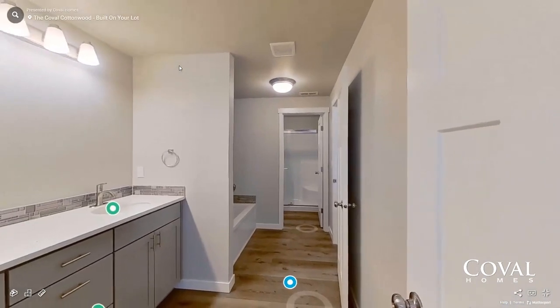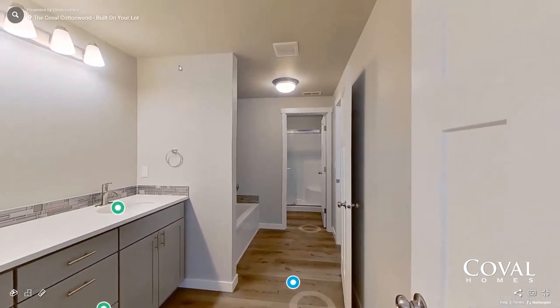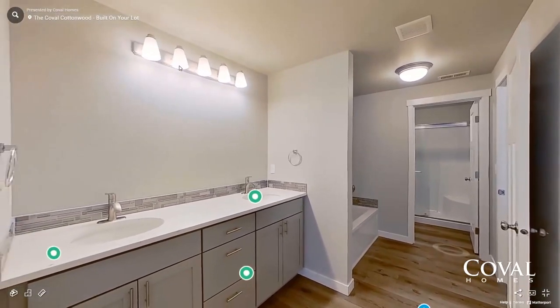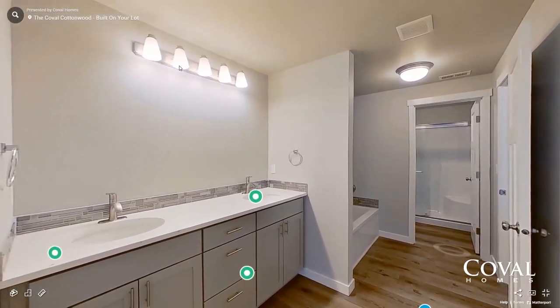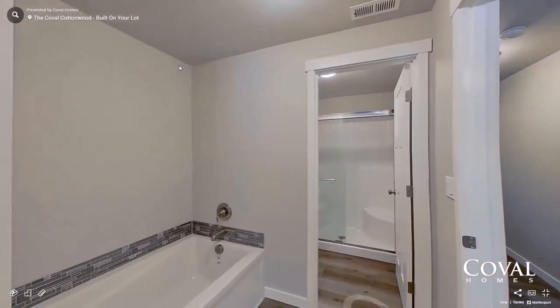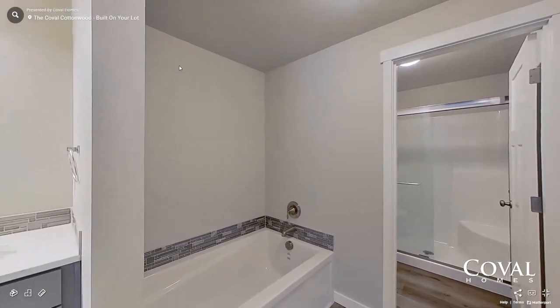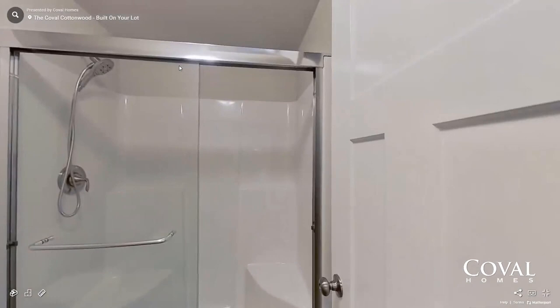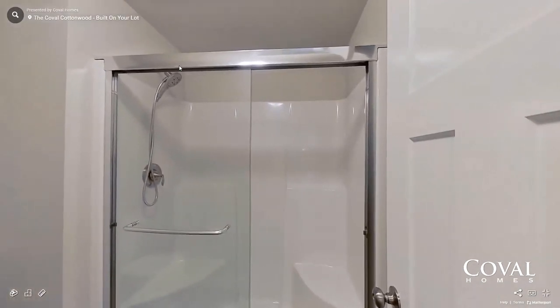All right, so now we see ourselves in the guest bathroom. The windows, the mirrors were left off. I think our homeowner was going to do something different. That right there is a standard tub, but they upgraded the tile. And then in here is a private toilet room and a standard shower.